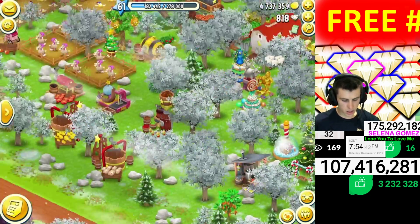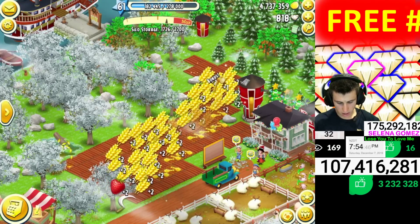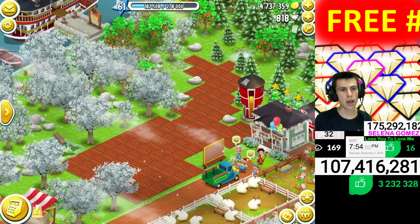Now, another method of making a lot of coins. Oh, there we go. So we'll harvest the wheat, and there we got a tool. So we got a tool worth 400 coins like that. Now, some of them are worth less, like a dynamite, but yeah.